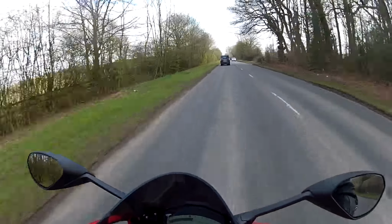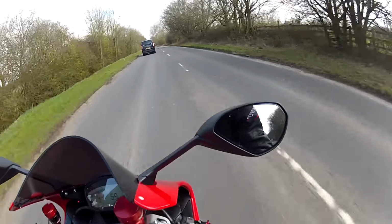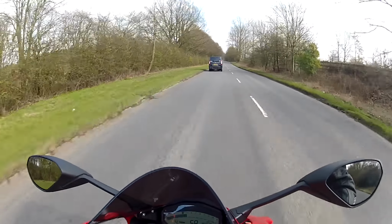Now, the Panigale has no business on back lanes or bad B roads. You really need good B roads or A roads for this bike. It needs plenty of space and room to do its thing.